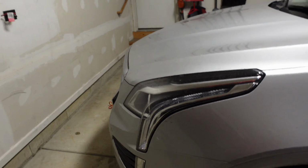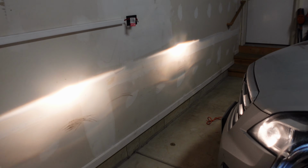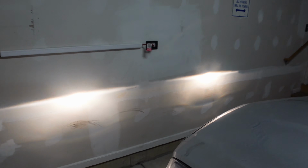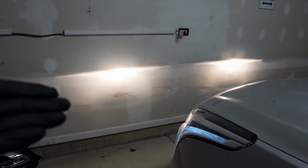Now, this is what it looks like right now when you turn on these lights. That's your light beam. Now, I don't have something to measure how much light is coming out of it, but you could tell just by looking at this, that's pretty much all the light that we're getting. Now, I'm going to take a picture because I'm going to show you a before and after when we're done with this car. And this car is not as hard as, let's just say, other Cadillacs.